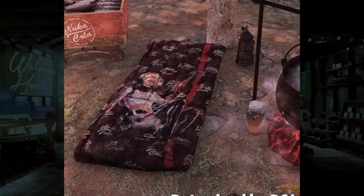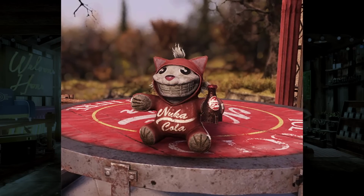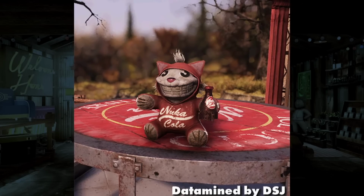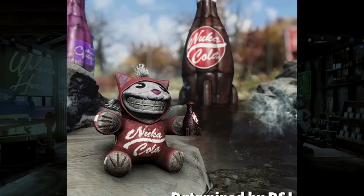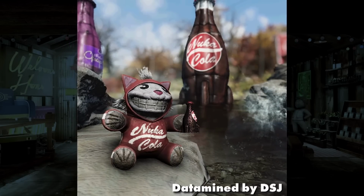Following that, we also have a Nuka-Cola themed sleeping bag, and then next on the list is a new Nuka-Cola plushie. This one's quite interesting. It's kind of like a little Mr. Fuzzy teddy bear, or a Mr. Cuddles one, and it's in a kind of hoodie, so very interesting. And if you haven't clicked on by now, virtually all the stuff in this Datamine is Nuka-Cola themed, with the new update that'll be coming in December.